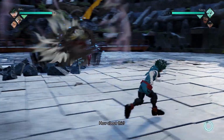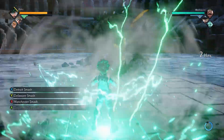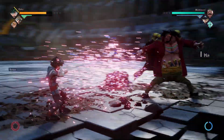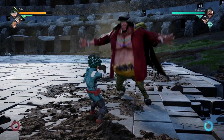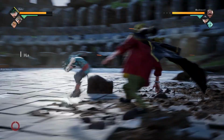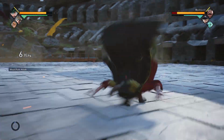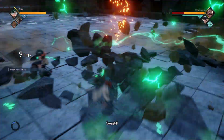We start off the chapter with the students coming back for a little bit of training while Eraserhead and Present Mike are out. You know, they're fighting the robots from the entrance exam. The robots that they just so happen to have an abundance of. I don't know who's creating them, maybe Power Loader. They just happen to have an abundance of these robots.